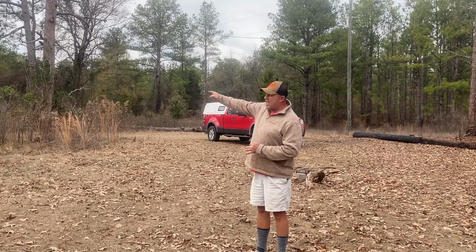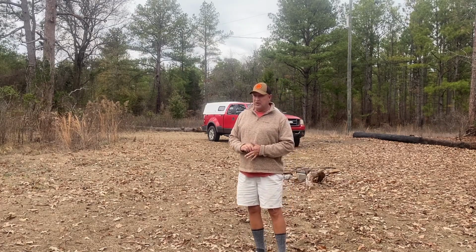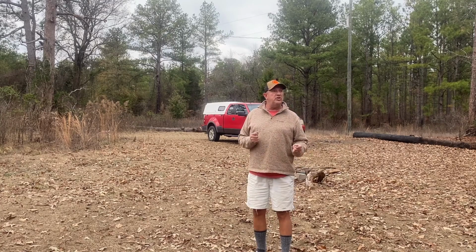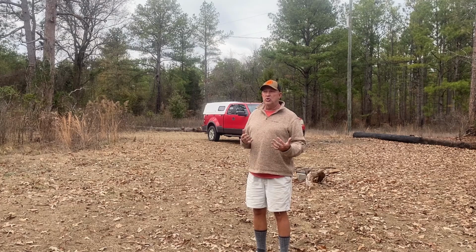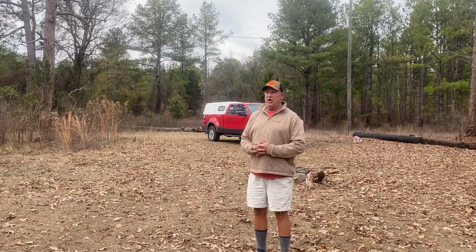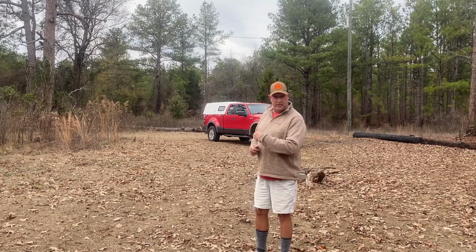At one point in time, they had power on the premises, but it looks like the poles caught on fire and burnt the pole. So since there's a built campsite here, because we didn't bring the cook stove, we brought a gas cooker, so we're going to use the gas cooker instead of the cook stove. But we still want a place to build a fire. So since there's already a fire pit built here, we're going to use the fire pit that's here.